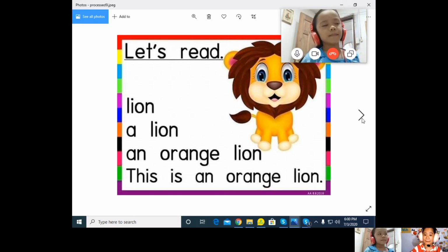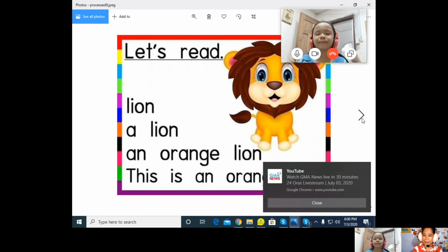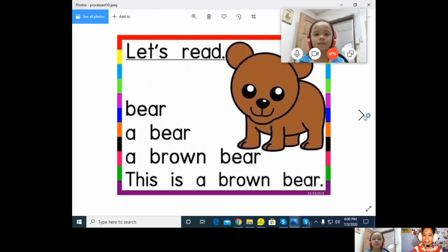Good. What is the color of the lion, Dinwena? Orange. Wow. Very good. Good job. Teacher is very proud of you. You are very smart. Good job. Let's go to the next page. Please look at the picture, Dinwena.